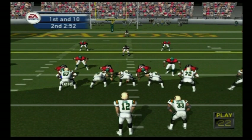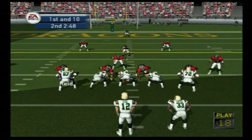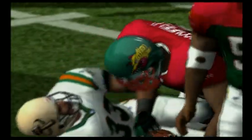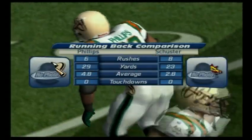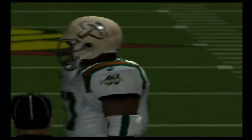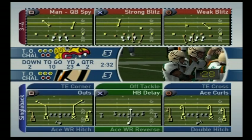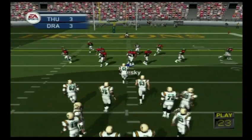The visiting team lines up in the shotgun. Number 12 with a man in motion. Phillips tucks it away. Number 98 drags down the ball carrier behind the line. He was dropped behind the line there. Yeah, because those big old defensive linemen pushed those big old offensive linemen backwards. Ball on the 23-yard line.